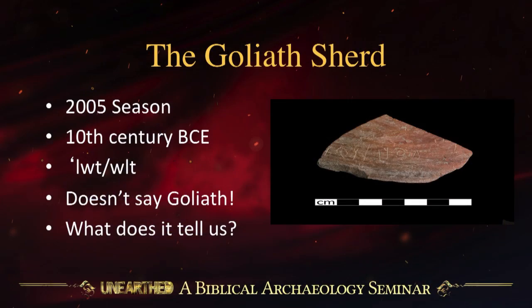What's actually written on here is Alwat and Wlat. And last year we used the analogy that this would be like having a character in the Bible named John, but we dig up a piece of pottery that says Juan. Okay? It doesn't say Goliath, but culturally, it's right there. This is in the wheelhouse of the names that we would expect to be coming from the Aegean. Okay? So it doesn't prove Goliath exists, but it says, okay, the names that we're getting in the Bible are very, very realistic, and when we're talking about the cultural world of the Bible, this all fits perfectly. So that's the Goliath sherd.